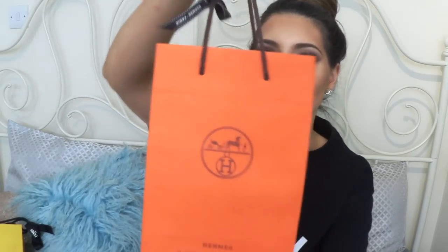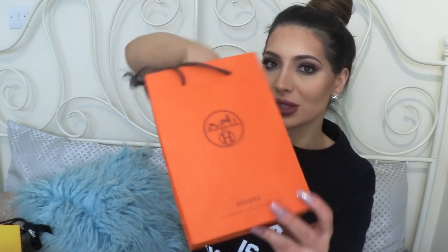So the next one is this Hermes bangle. I got another bangle. I have a few bangles. I wanted to get a more summery color and I picked this one. I'll show you. So let me take out the box. This is the box. I got this one from Harrods as well.